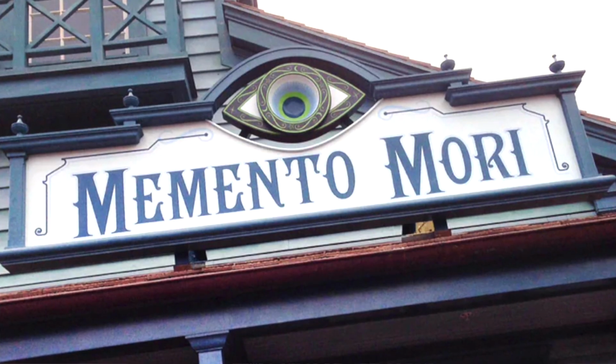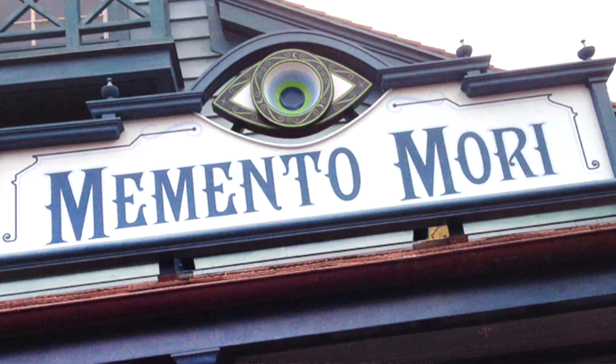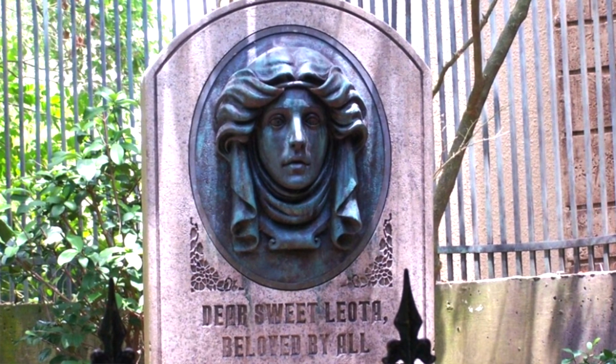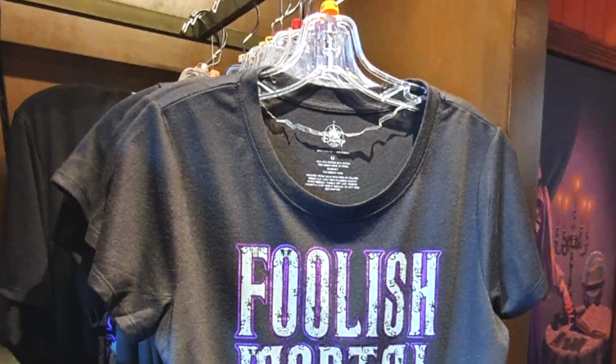One of the most recent additions to Liberty Square is Memento Mori, a dedicated gift shop for Haunted Mansion. This opened in October 2014 and replaced Yankee Trader. Rumour has it that Memento Mori is owned by Madame Leota, and you can see many references to her around the stall, including some of her personal belongings and a portrait.